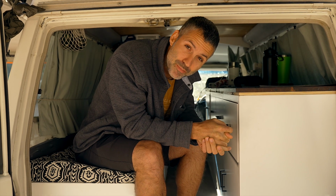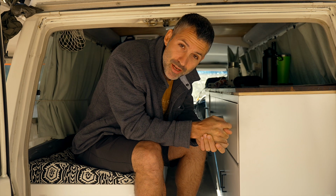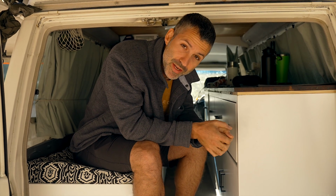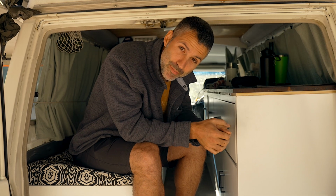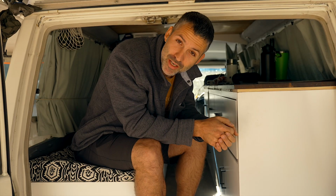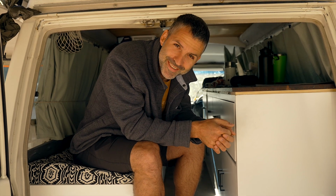We might have to end up buying a battery monitor like we had in Benji, because the Bluetooth app with that battery just doesn't do a good enough job telling you what your percentage of battery is. And we kind of need to know that because we don't want this to happen. Luckily, we have a gas burner, so we'll be able to cook some breakfast this morning. And then when we pack up and head off to our next place, our alternator will kick in and start charging our battery for us.